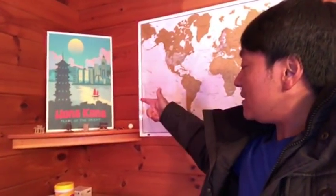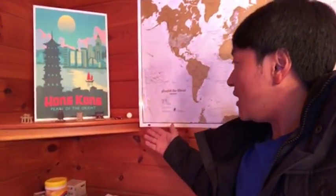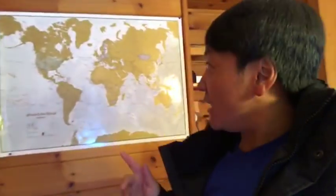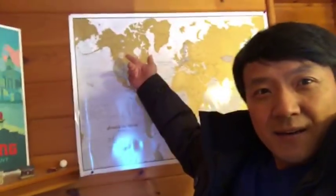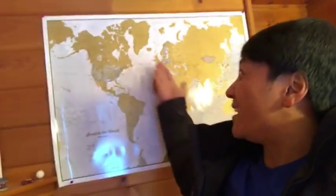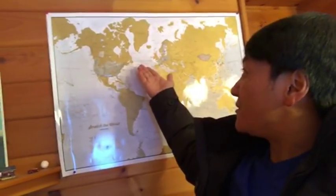All right, so this is awesome. I love this. This is one of my favorite pieces because I love Hong Kong so much. This is a map of all the places I've been to so far in the world. I never understood with these scratch off maps, I mean, I've been to Canada, right? But I'm not going to the Northwest Territory. So do I get to scratch that off? Because I've only been to Vancouver, Edmonton, and Toronto. So I don't know how that works.